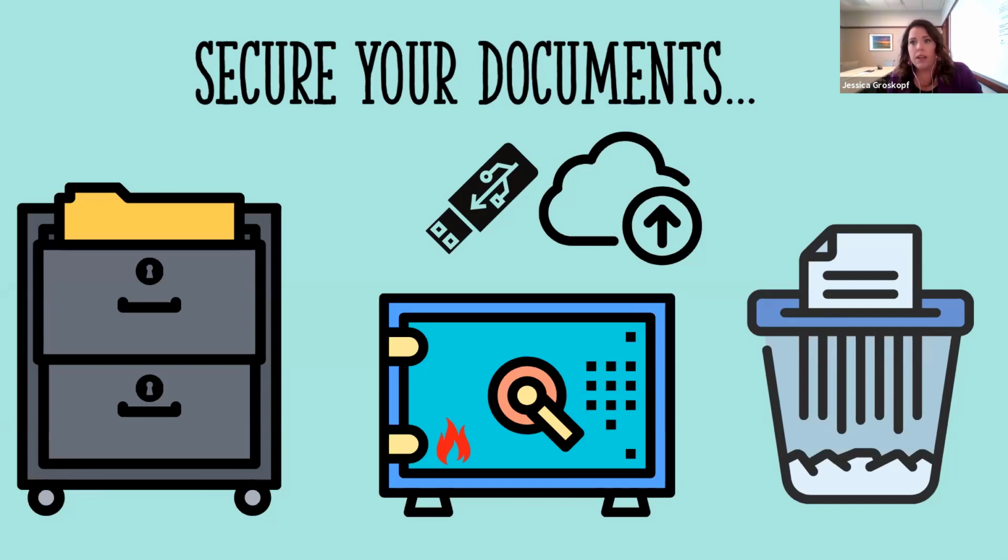And then also, if you're going to be disposing of documents, you need to shred them, especially when we're talking about bank information. Again, they have highly sensitive information.